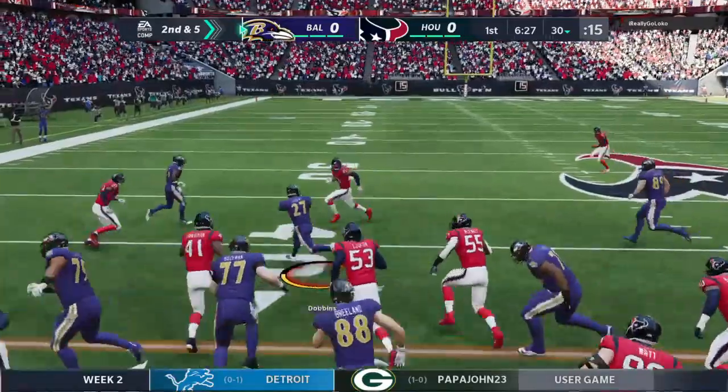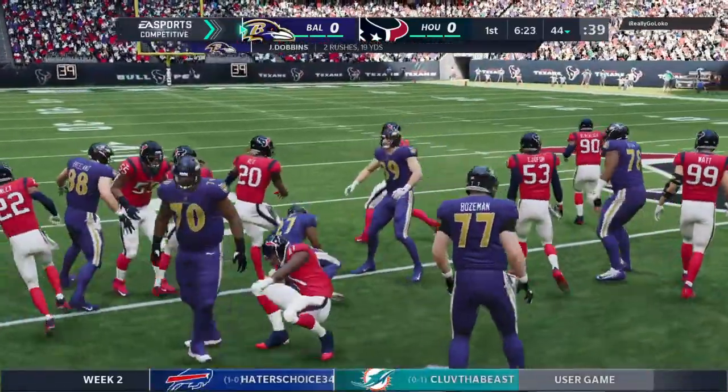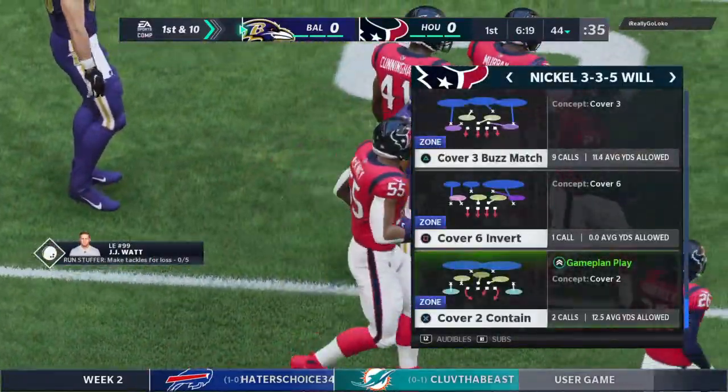Jackson on the give to Dobbins. And they'll get it up just short of the 45 at the 44. Give them 14 on that one and a first down.